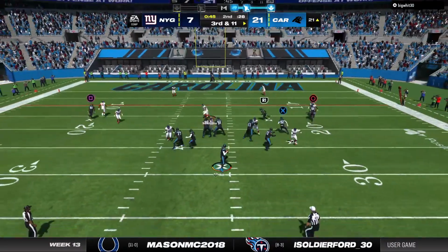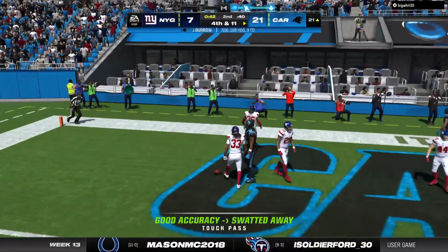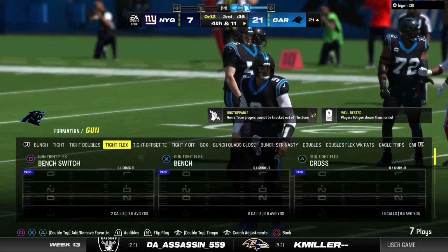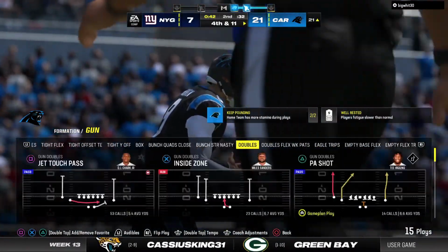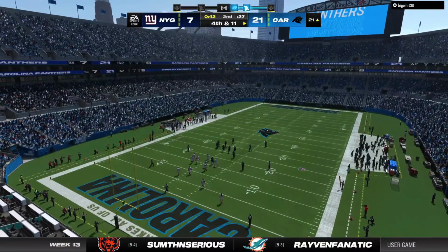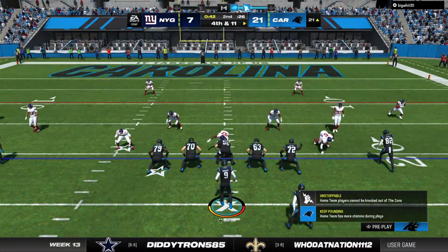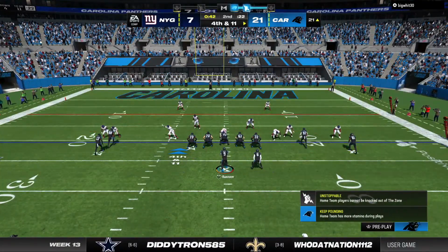This is 3rd and long. They're passing here, Joe Burrow. And he bats it away, and it falls down incomplete. Nice back-to-back plays defensively. They're stacking momentum now. 1 incompletion, 2 incompletions. They're going for more. Now let's see how the offense still out there. They elect to go on 4th and 11.